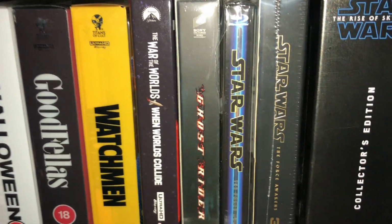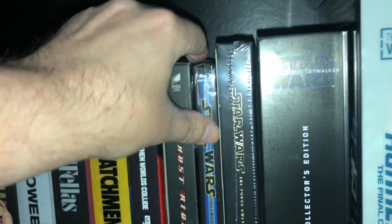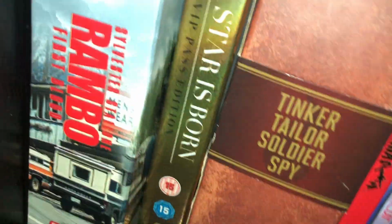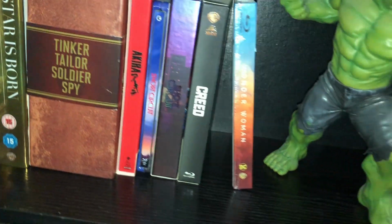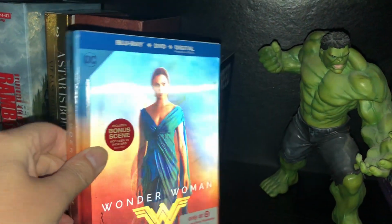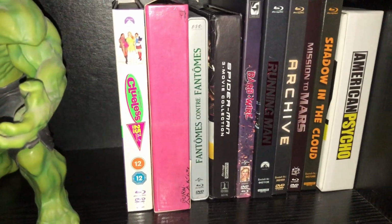Moving into some other special edition releases here. Lenticular Force Awakens. That's the 3D Lenticular Force Awakens. Plus Film Vault range stuff. Then moving down, we have some more collector's edition stuff. I think that Wonder Woman has, yeah, that's a lenticular on that. Target exclusive. That's pretty good though, isn't it? With a Hulk figure and some more special edition stuff there.